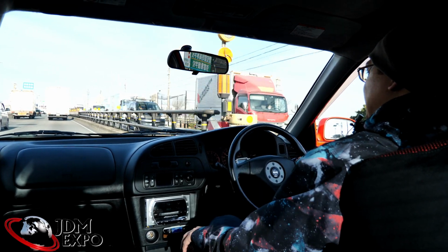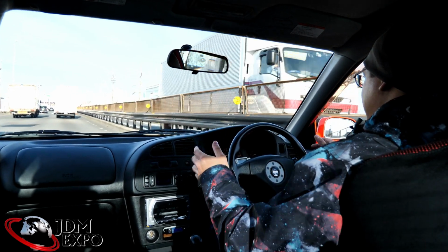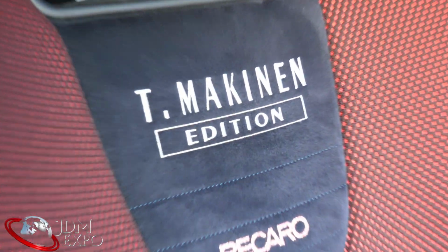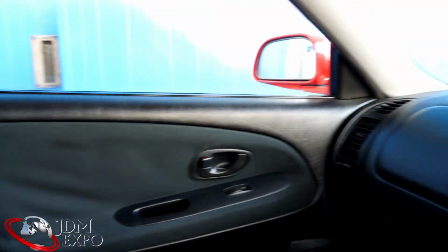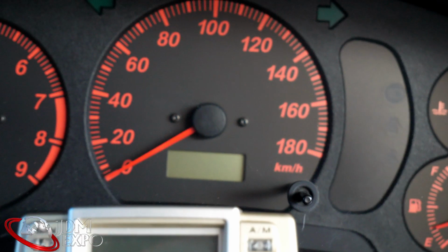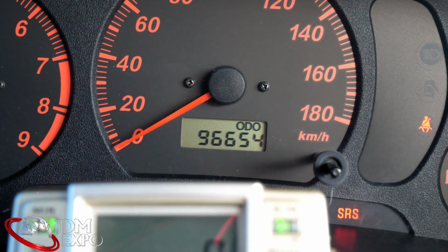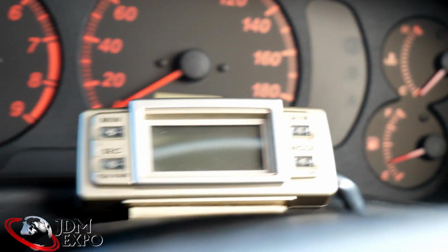All right, guys, I'll give you the walk around on the outside. This looks as good as it sounds, and it runs just fantastic. Well, here we go to look at this stunning interior. As you can see, the Tommi Makinen edition. We got Recaro seats here, and a really flawless dash. And let's just check the mileage here real quick. 96,000. So yeah, everything on here is really awesome.